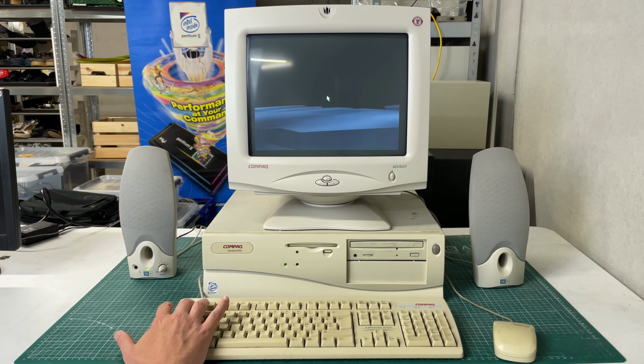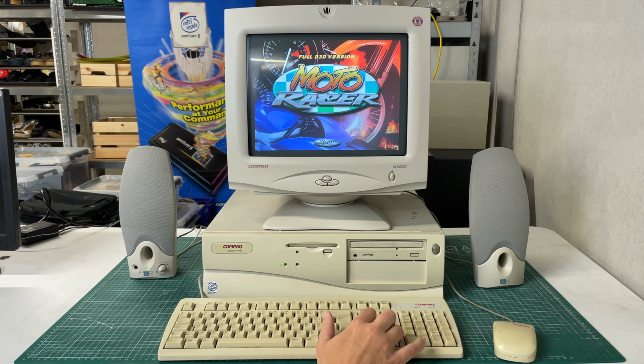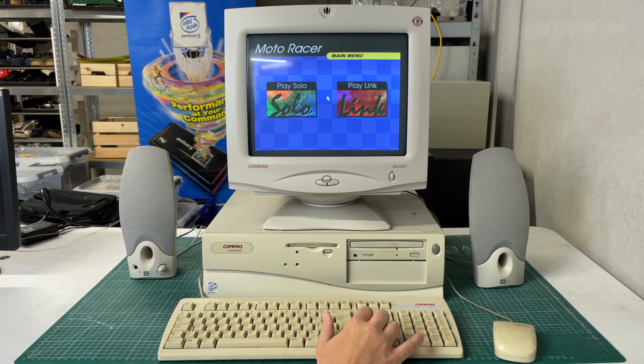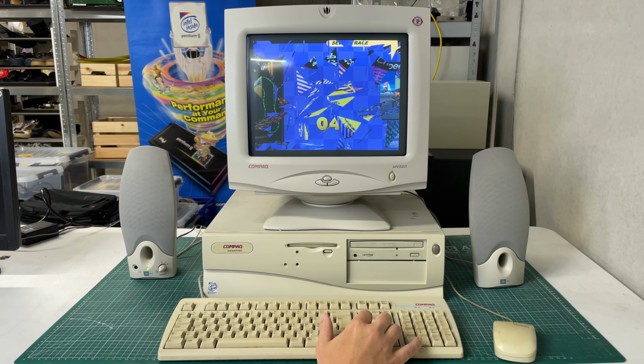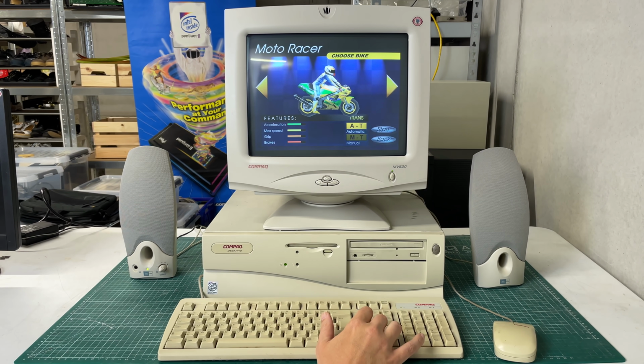Another really cool game I thought at the time, and still do, is Moto Racer, which is fully Direct 3D accelerated. So with a 3D card like the Voodoo Rush, this should offer a fairly good experience. And that's what we're going to be seeing here.